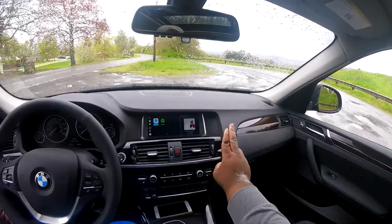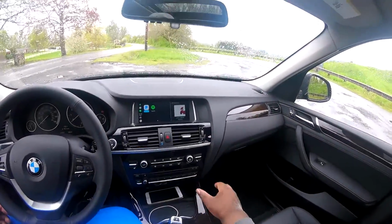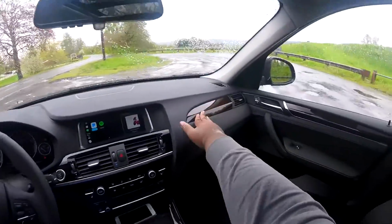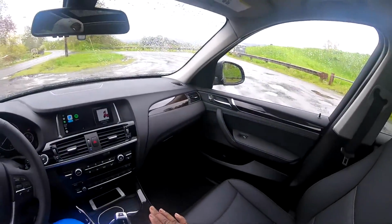I think they should integrate this piano black a little bit more everywhere in the car. So I think this should be piano black, this should be piano black, and this should be piano black, and I think it will bring this interior around much better.